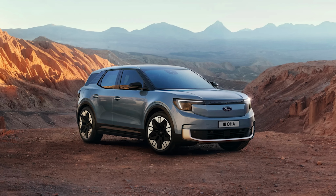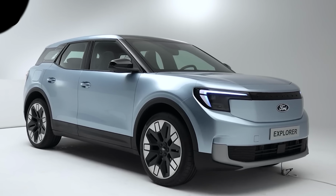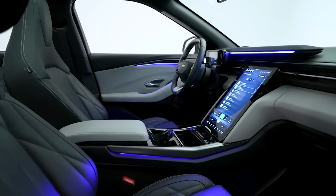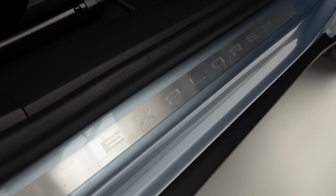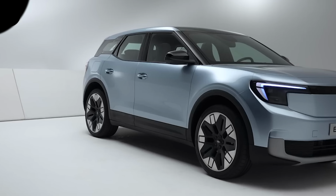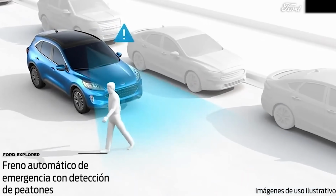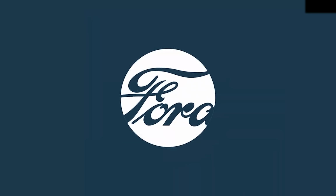The Ford Explorer 2023 Electric will feature a powerful electric motor that produces 302 horsepower. It will be powered by a 75.7 kilowatt-hour lithium battery pack. This Ford Explorer electric can be charged in only 3 hours when you are using a level 2 charger. The Ford Explorer 2023 brakes automatically when it senses that there is a person in front. Great.